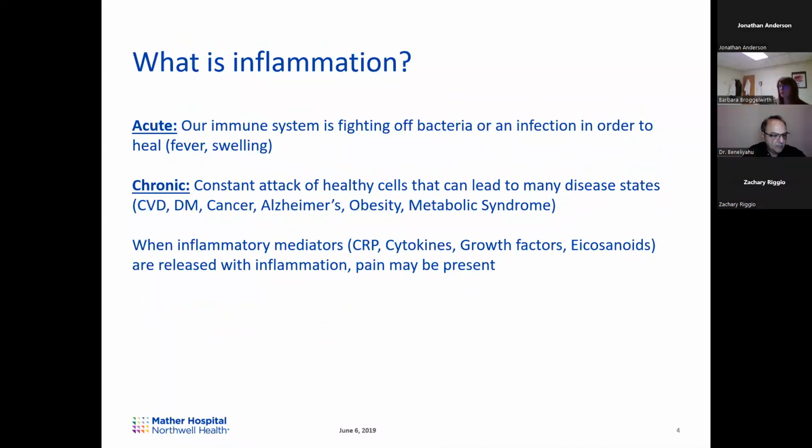So acute inflammation, that's our immune system. It's fighting off bacteria or an infection in order to heal. So we'll see fever and swelling. Chronic inflammation, this is more of a constant attack of healthy cells. We're going to unpack this in the next couple of slides, and it can lead to many disease states: cardiovascular disease, diabetes, cancer, Alzheimer's, obesity, metabolic syndrome. When these inflammatory mediators, C-reactive proteins, cytokines, growth factors, kinase are released with inflammation, pain may also be present.